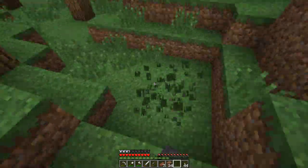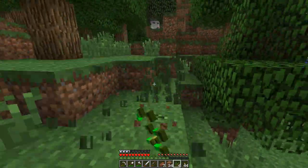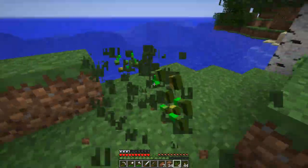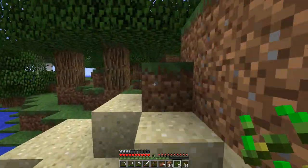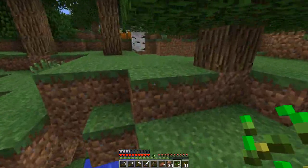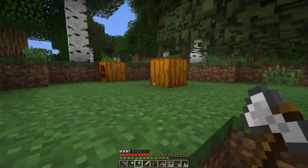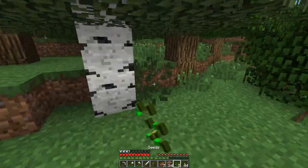Give me the seeds. There we go. I think that tree just mooed at me. Moo back, I guess. That's what you can do in that situation. If a tree moos at you, simply moo back. Oh look, pumpkins. Yes, please. Thank you very much.